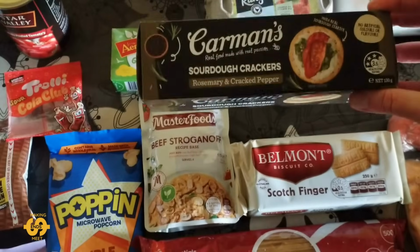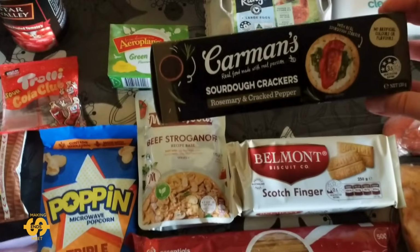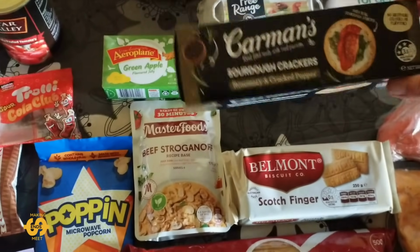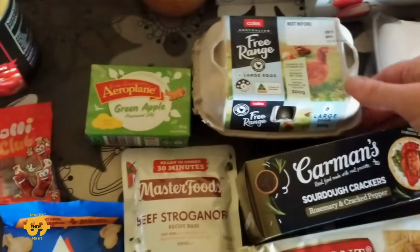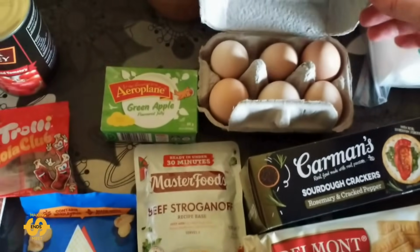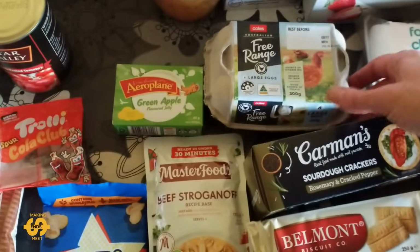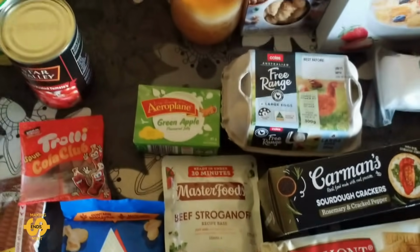We had one of these in, not sure which hamper or box. We got some of these around Christmas time, and I actually had some the other day. They're really nice. And this week we were lucky to get some eggs, half a dozen eggs. These are from someone's Happy Backyard Chickens, and they donate it to the food pantry, so that's so lovely.